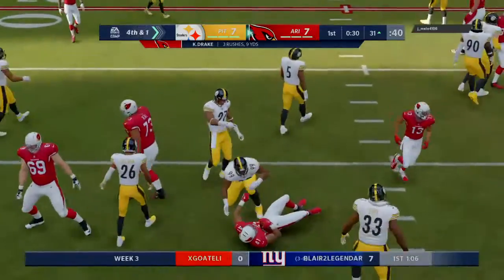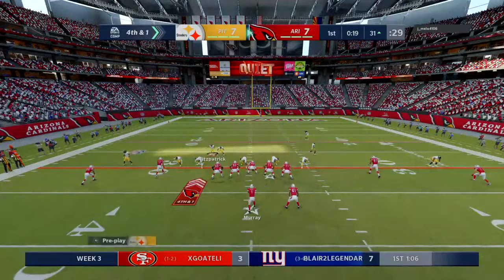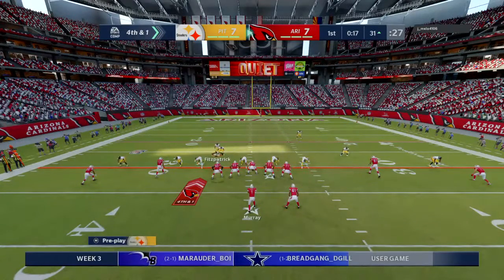He is going nowhere as he is enveloped behind the line. Call it no gain that time, and they're going to be left looking up at a 4th and 1.